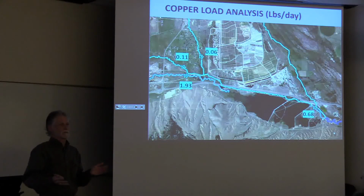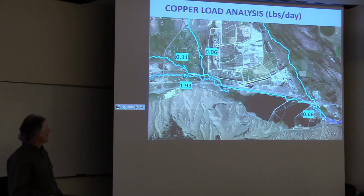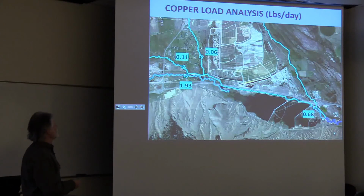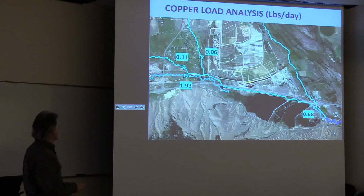Does that make sense? So that's a loading analysis. And what you can do with that then, in this case, is what I'm going to do in the next slide: I've taken the load here, and the load here, because you can simply add loads, right? They're just moving together. And so you can add the load, and right here at the confluence, you should have whatever that would add up to be.